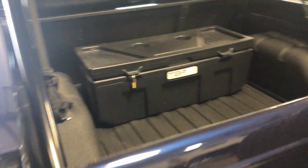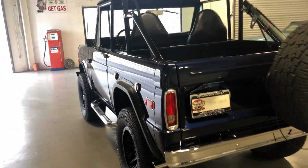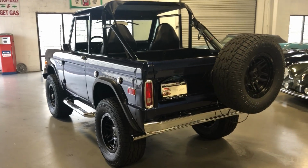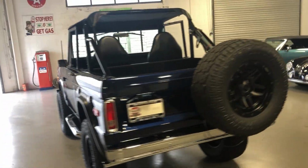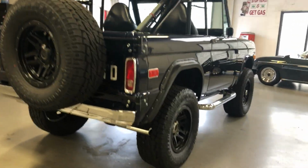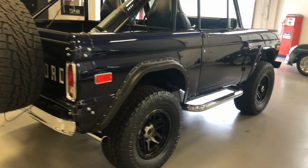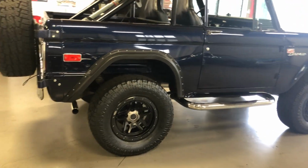In the truck area, the whole bed area was Line-X'd. Again, this is an original half cab. We love running it without the half cab hardtop, especially this time of year. Got the bikini top on there. Let's look how nice that body is. Really nice sounding dual exhaust. I'll fire it up in just a few minutes.